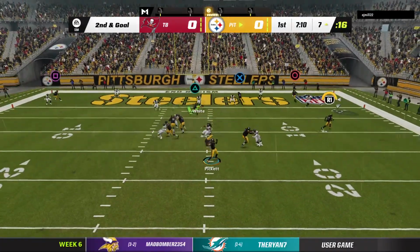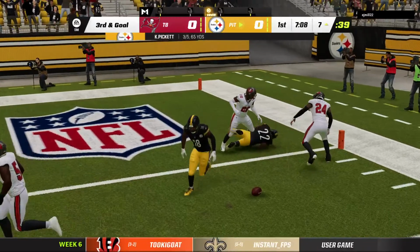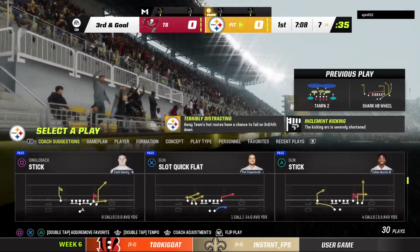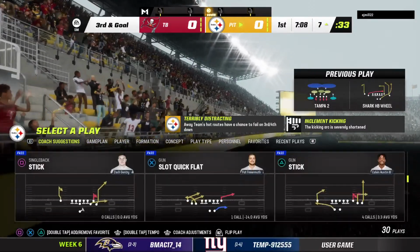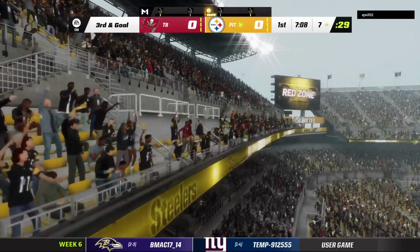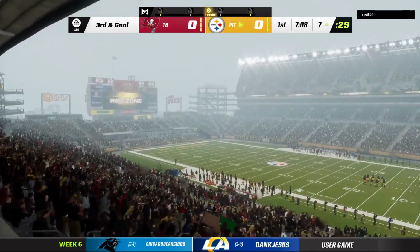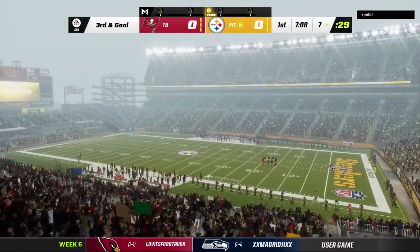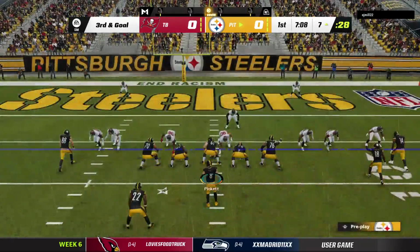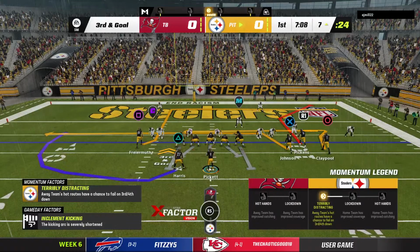On 2nd and goal, Pickett. Firing quickly, but it's incomplete. It's been a good opening drive offensively thus far, but you know they don't want to waste it and settle for a field goal attempt after that incompletion. So this is a big play coming up here on 3rd down. Can this defense get the stop on the opening drive? Here's 3rd and goal.